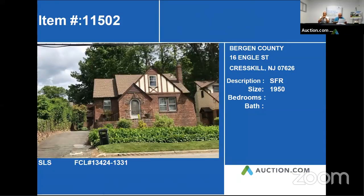Our next property now is 16 Engle Street in Cresskill. This is a really nice Dutch, I think it's a Dutch colonial, about 1,950 square feet. Let's go ahead and look at our next slide and see what other information we're able to find.